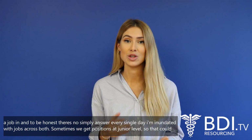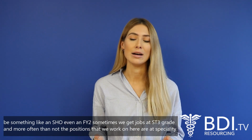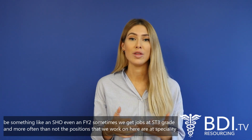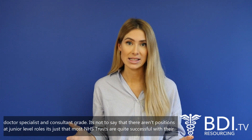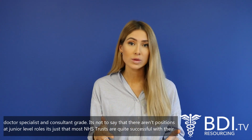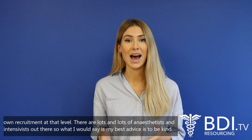Sometimes we get positions at junior level, so that could be something like an SHO, even an FY2. Sometimes we get jobs at ST3 grade, and more often than not the positions that we work on here are at specialty doctor, specialist and consultant grade. It's not to say that there aren't positions at junior level roles, it's just that most NHS trusts are quite successful with their own recruitment at that level.